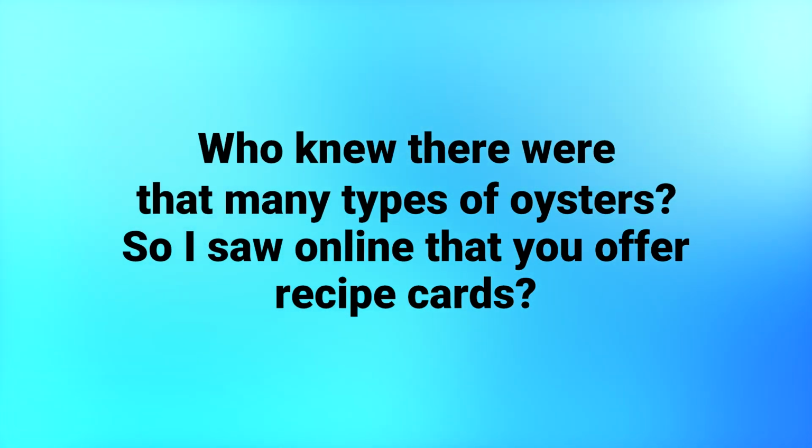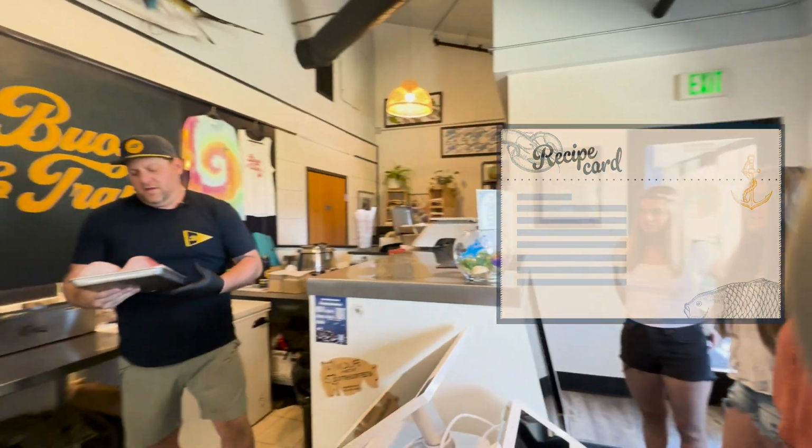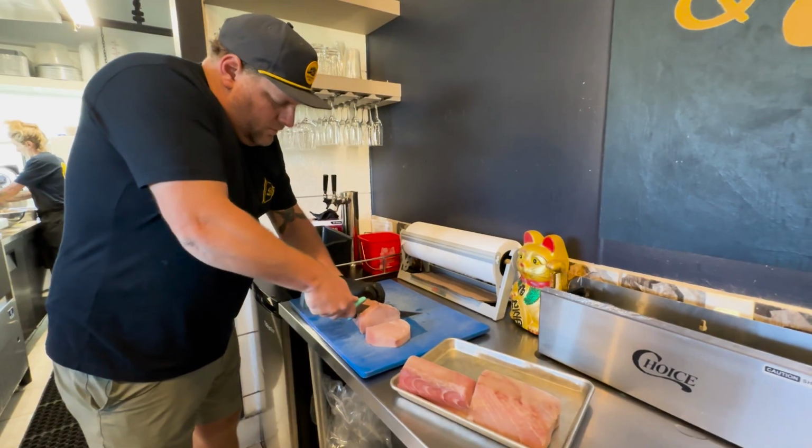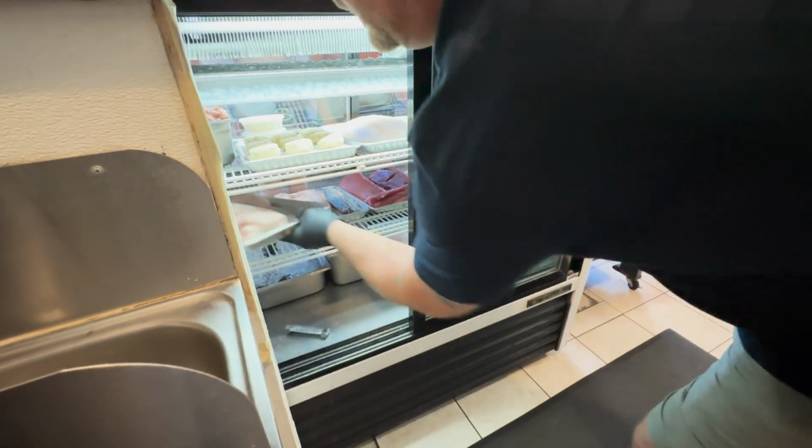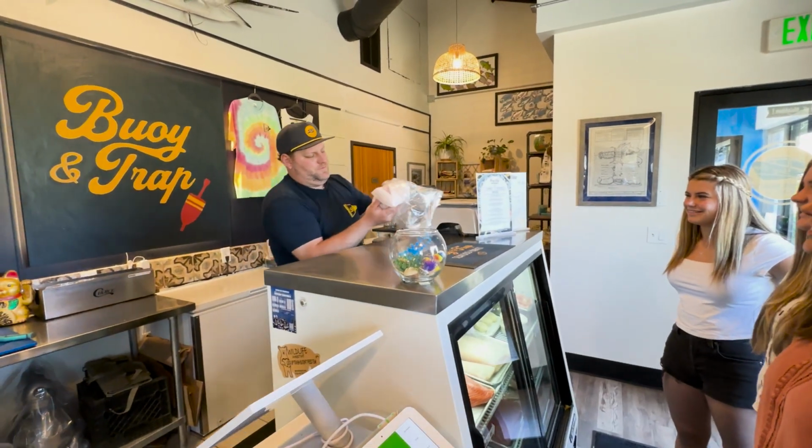So I saw online that you offer recipe cards. Can you tell us about that? For sure. So, being 5th gen Rhode Islander, my family's been in Rhode Island for a long time. We've got some great family recipes that we're happy to share with our guests. If you come in and you get a piece of fish, like maybe let's say a piece of striped bass, which you don't see a ton of around here, we'll go ahead and send over a recipe for you to help you get through it. And 10 times out of 10 people enjoy those.